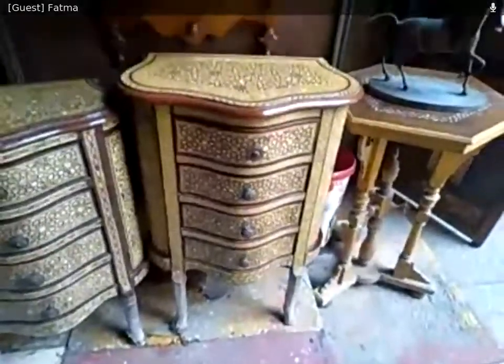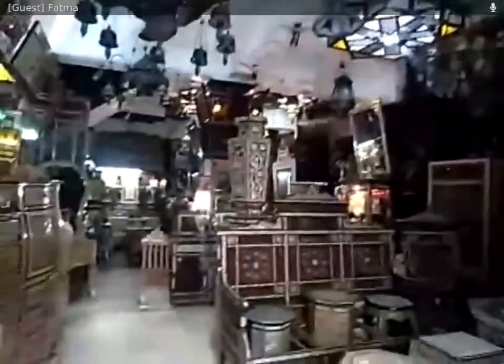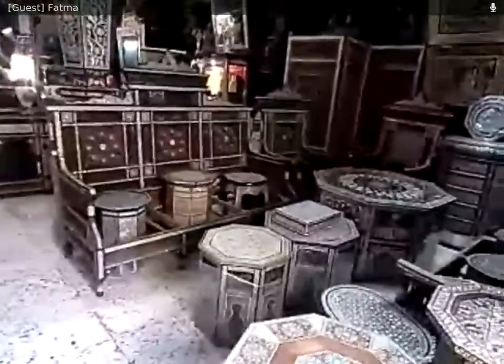So that's why one piece at home is enough to be an art piece at home. Some other beautiful mirrors, you can see that. And sometimes they make a mixture between wood and, of course, ebony wood or cedar wood and so on. This is furniture, so they can start from very fine art pieces to big furniture pieces, like a sofa, a cupboard, and so on.